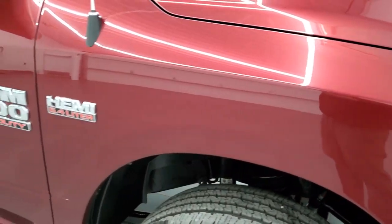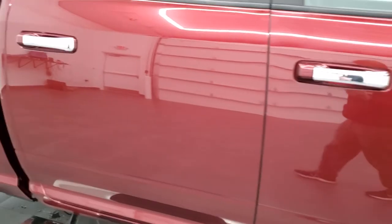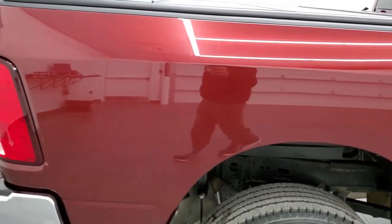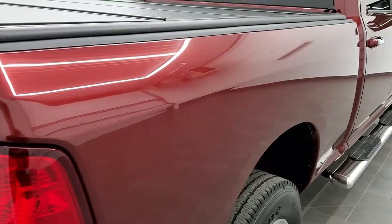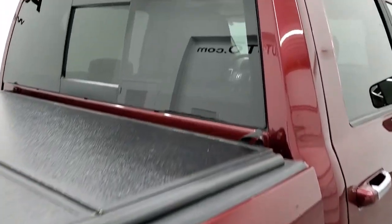As you go down this side of the vehicle, take note of how clean the body is, how reflective and mirror-like that paint is. We take these HD videos, so if you are far away or even if you're close by and you just cannot make the trip down but you're still interested in purchasing the vehicle, you can see the truck, hear the truck, and have confidence in the vehicle that you're looking at before you even get here, so that when you do get here, there's absolutely no surprises.